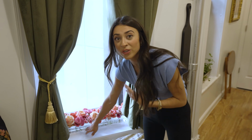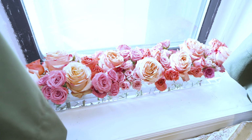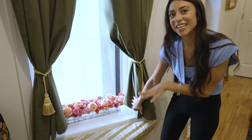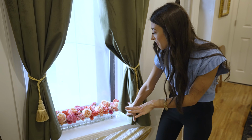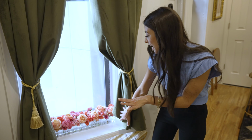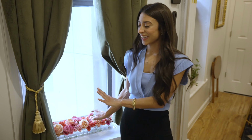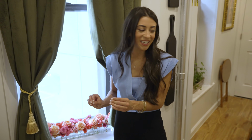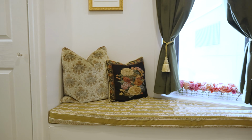And so I saw this acrylic vase and thought that was a perfect way to bring the window box aesthetic on the inside. And so I really love this. I love filling it with fresh flowers. And I think it's so chic and glam, and I just love pops of color. And I just really think it ties in the look that I really love.